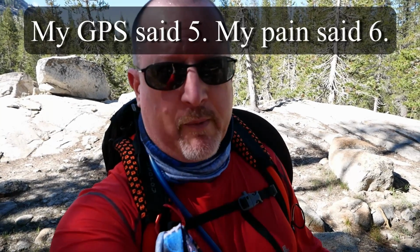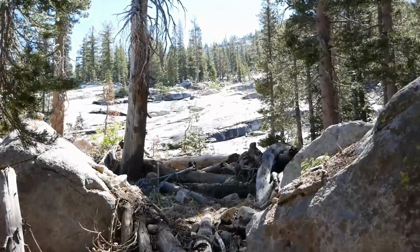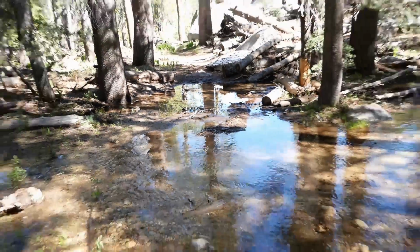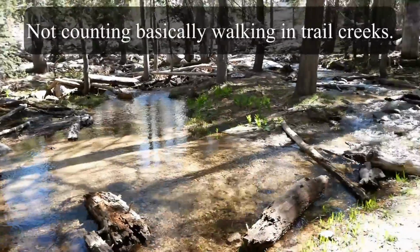Gotten a little farther away from the water, so the mosquitoes, while present, are not horrendous. But check out where I am. It's pretty nice. Trail has been very wooded, shady, very decent. Only a few people out here. Let's see what happens in the next few miles. Creek crossing number 3. Look at this, just water everywhere.